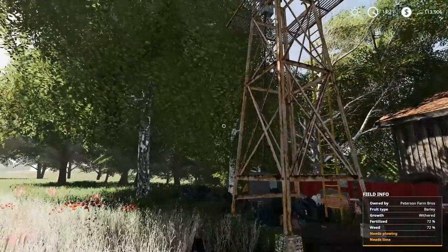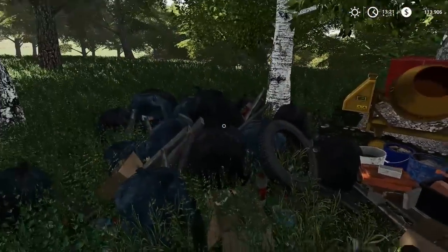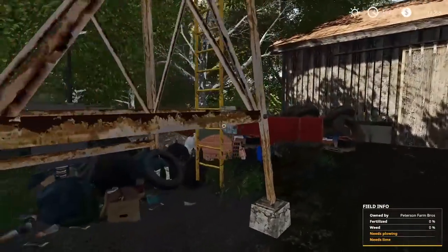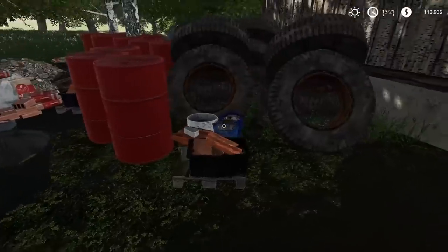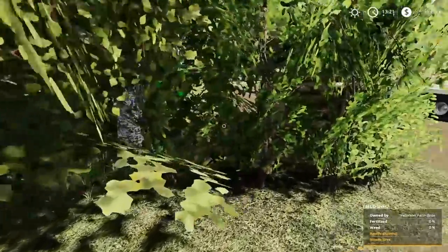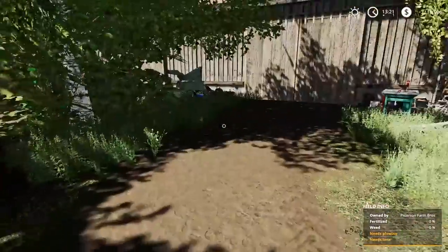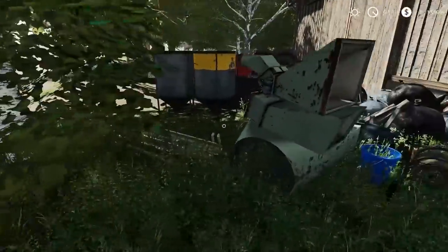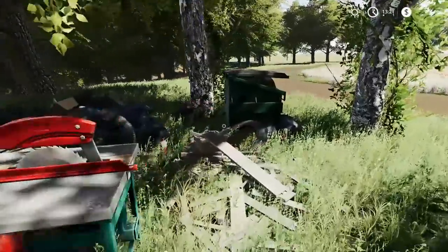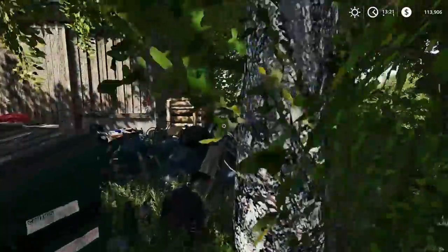Got a windmill. Bunch of trash everywhere. So much trash. Barrels of something. Just trash and trash and trash. Oh my gosh. Wood? Pallets of sand? Sandbags? They weren't kidding when they said this guy was just a hoarder. Oh, and all this is outside. What is it like inside?